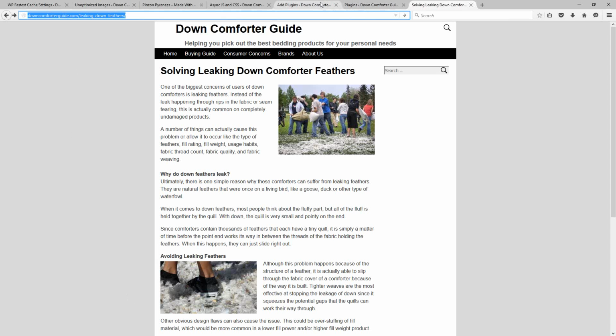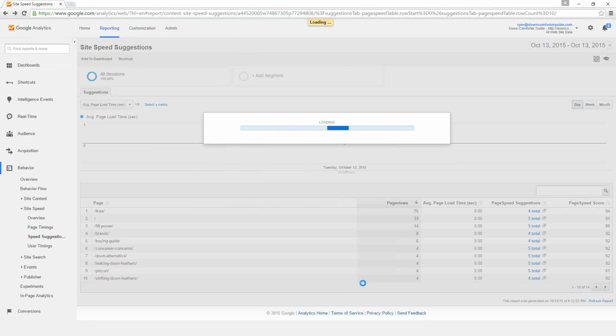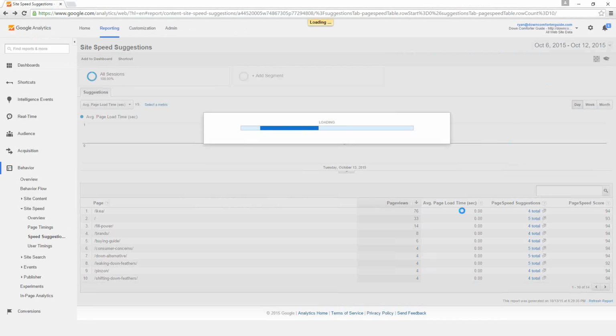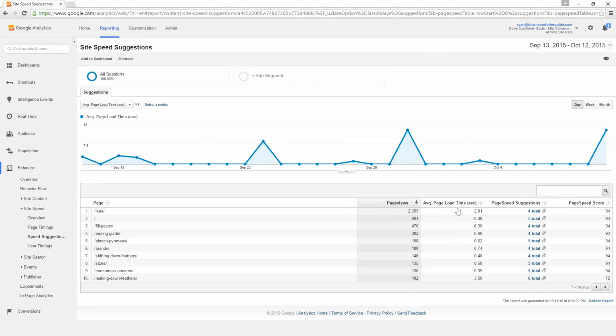On my pages, you can actually see how, as I showed you before, my average page loading time ends up being something like half a second or a second or less for a lot of these pages. I'm not getting the correct data showing up for me now. Here we go. Just the page I was looking at before.